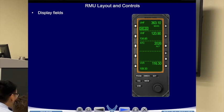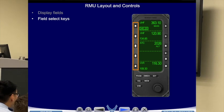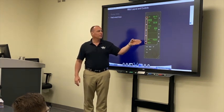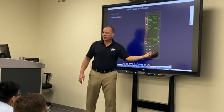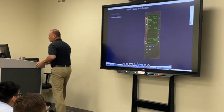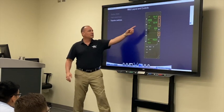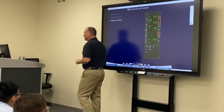Those are the display fields we just talked about. Field select keys. So if you need to manipulate some data in one of the fields, you need to select that field first. So if I want to change my squawk code, I select that field, and then I can manipulate the data if it's highlighted in that box. So those are the field select keys. The transfer switches, that allows me to bring a secondary frequency and swap here. It'll also let me adjust the cursor if I need to.